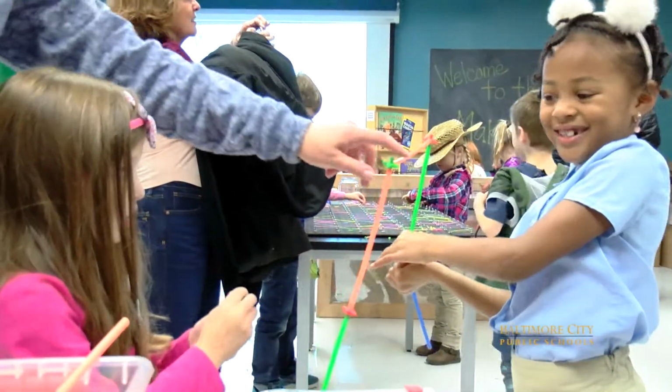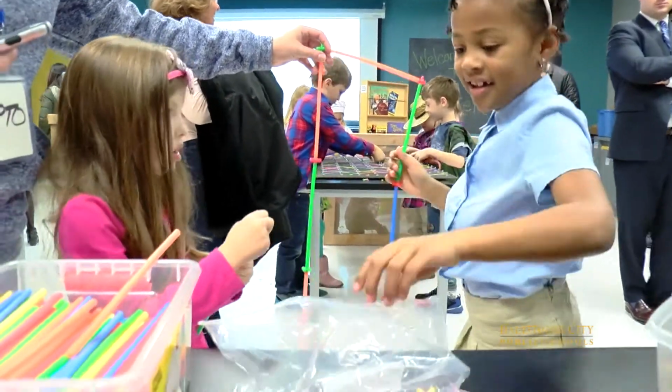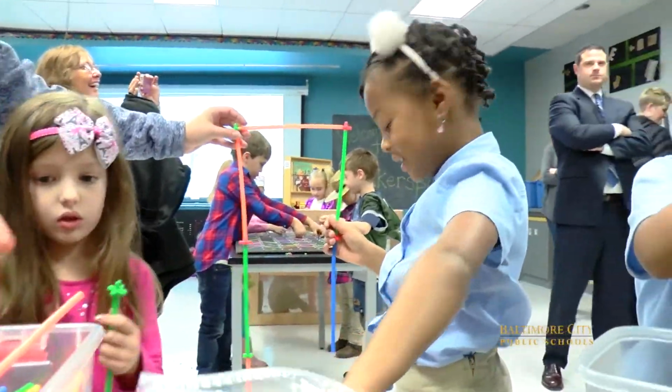We really try to implore kids to have a growth mindset. So this space is a really great way for kids to come in, make mistakes, solve problems, and work together. So just giving them the space and the resources to be able to do that is so important.